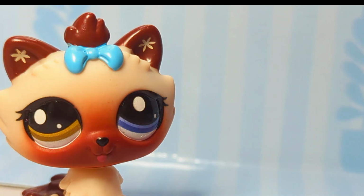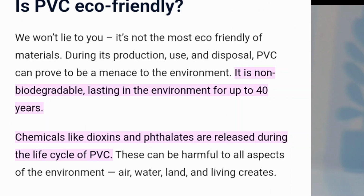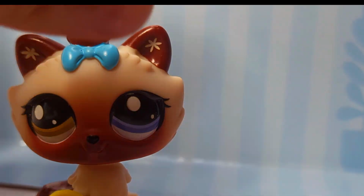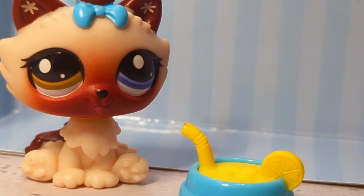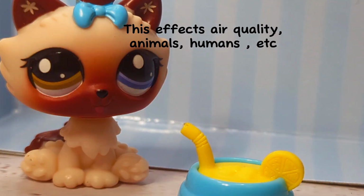But yes, this is the pet, and she comes with a little lemonade. Let me see if I can find it. But while I'm looking for it, I'm going to explain another thing. PVC also does not break down. Some plastics, after a few years, break down, but PVC is one of those plastics that does not break down. So if you go look into a landfill, there are probably going to be millions of these pets, and it's not going to be good. If this pet is in the landfill, when these fumes come up, they go into the air and help with pollution.